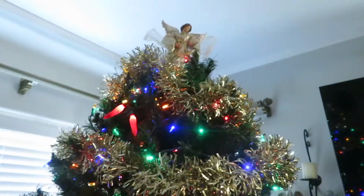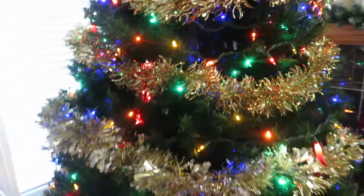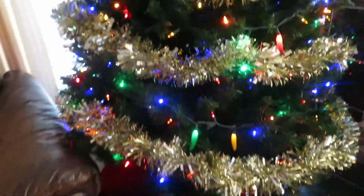But here is what the Christmas tree currently looks like. Isn't it so beautiful, the angel up there? I was so nervous climbing up the tree yesterday to put it on there. I swear that ladder just made me 2 feet taller. So I was basically 7'3" yesterday.